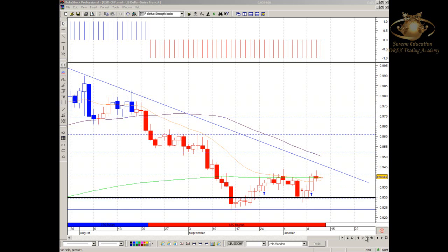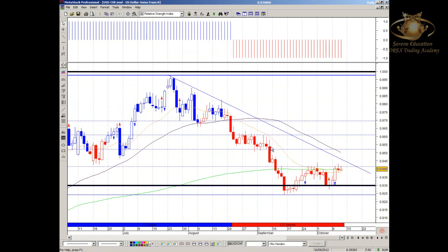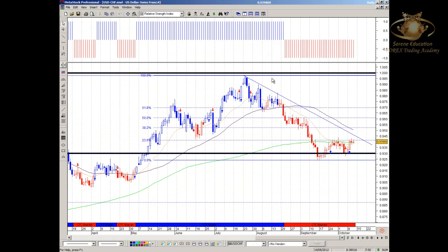On to the US dollar Swiss franc. Let's have a look and see what's been happening on this particular pair. You'll notice that price, up until recently in July, traded straight into a major support and resistance level here in the shape of the 1000, and since then price has been reverting to the downside.